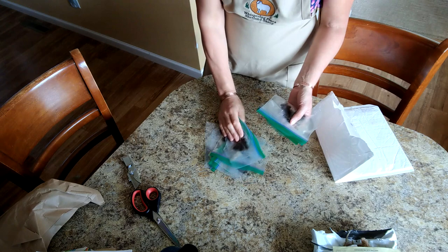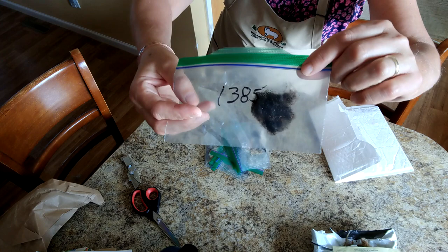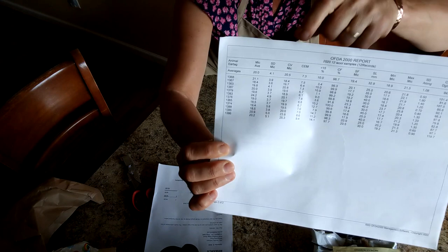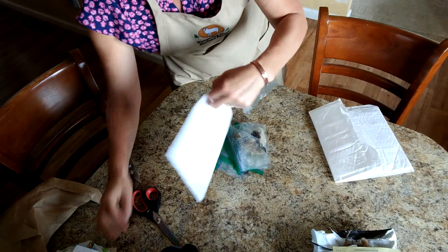So each ram lamb, ooh, it smells good. Each ram lamb sample gets put in the bag with his ear tag number. And then when they provide us the data, along this column is the ear tag that corresponds. So like I said, we keep these together and then we know what was tested.